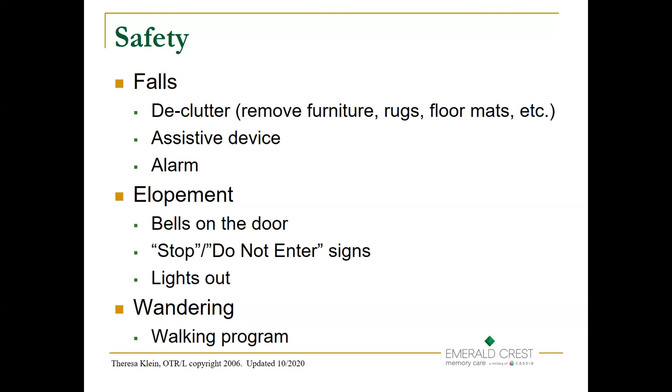And then as far as another kind of activity that folks do in the more middle to late stages of dementia, that's wandering. They're wandering around the house. They're just walking. They're walking to walk. They're walking to keep busy.